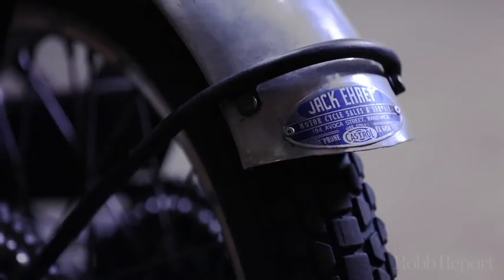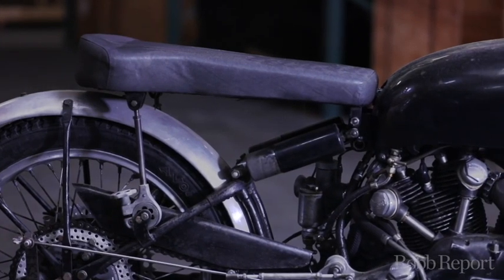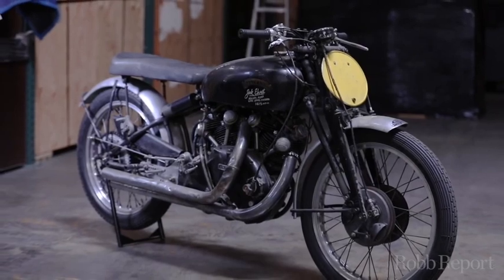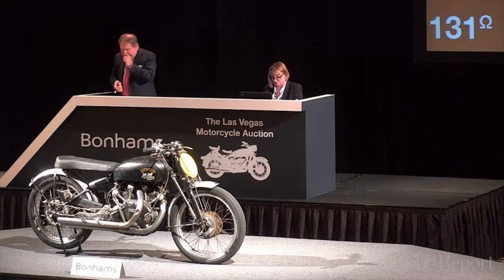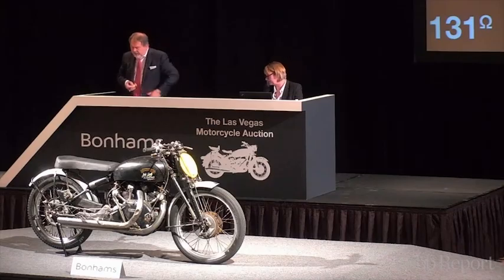We had the original wheels, the original cowling, tank, saddle, all of these parts which are incredibly hard to find. The previous record for a motorcycle at auction was for a 1915 Cyclone that was sold in 2012 for $851,000. Jack Ehret, speed record-breaking Vincent, 1951 Black Lightning. We had guys from the UK, America, Australia, mainland Europe, all interested in acquiring this motorcycle.